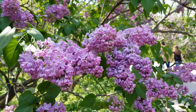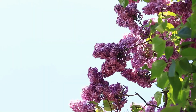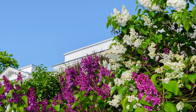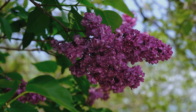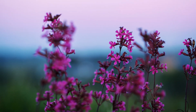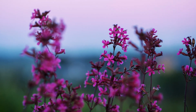Section 9. A final thought, the lingering magic of lilacs. As our journey through the world of lilacs comes to a close, their enduring appeal is clear. These are not merely shrubs, they are woven into the fabric of our memories and traditions. From their captivating array of colors, from deepest purple to purest white, they delight our eyes. The variation in their forms, from towering bushes to petite charmers, ensures a lilac for every garden.